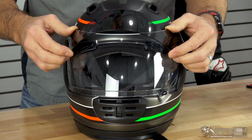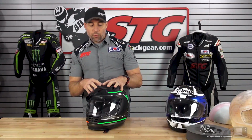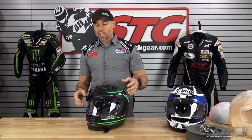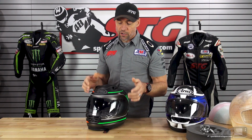When it's in the upward position, it locks, okay? I've ridden with this helmet, with this Pro Shade. I can tell you that it works really nice. And even when you have it in the upward position, you can kind of hear it in the wind a little bit. It's not horrific. It doesn't sound like a jet airplane or anything, but you do kind of notice it.